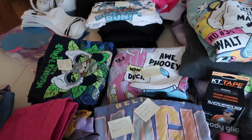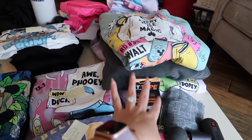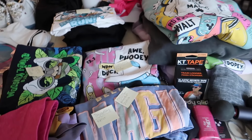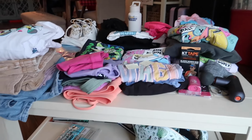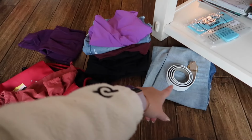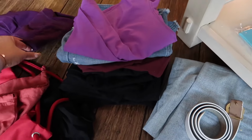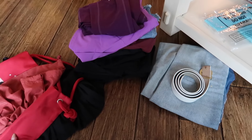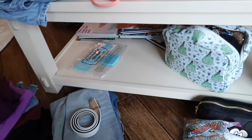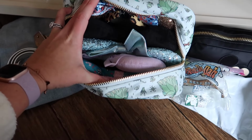And then Monday, we go home. So I'll probably just wear one of my sweatshirts or something home on Monday. But this is the gist of it all. Again, I have an extra pair of jeans, some shorts, an extra pair of leggings, just in case. It's only going to be like 65, and sometimes that's cold in Florida. And I have all my ears in here as well.